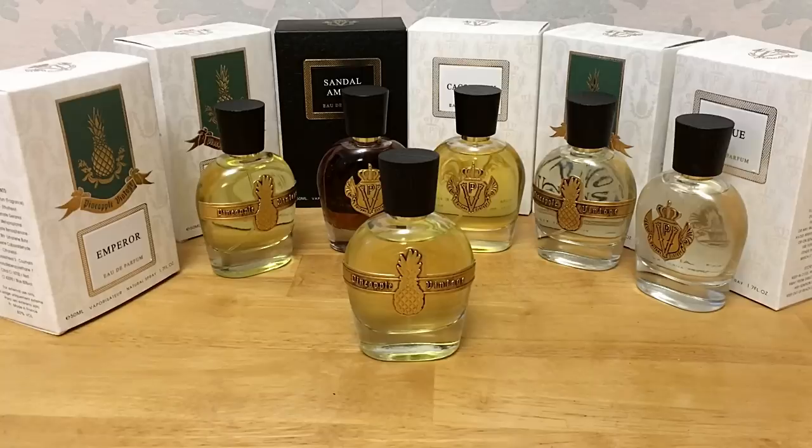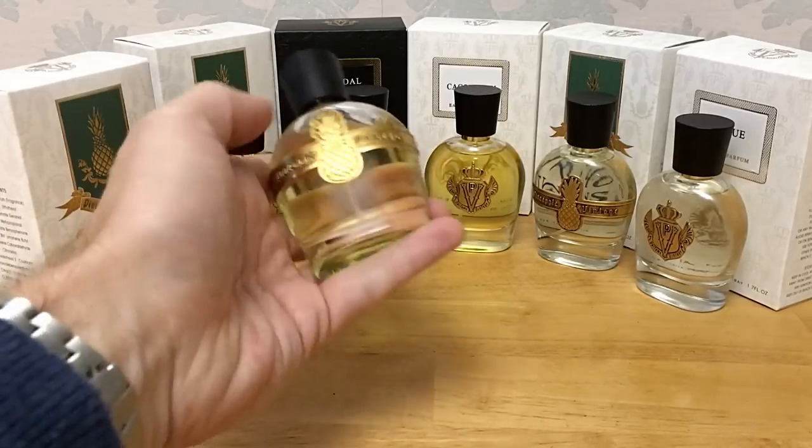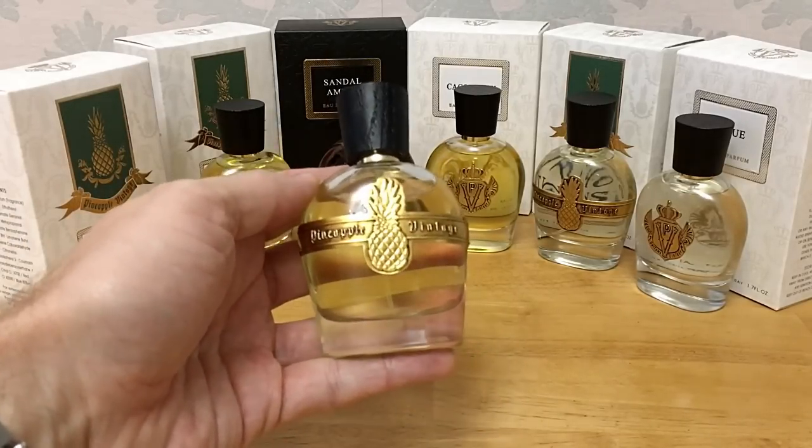So Emperor, my first impression: extremely juicy and really great performance. Really, really nice fragrance and a great substitute maybe for Aventus. The price is not cheap. The 50ml here that I've got, there's 100ml as well, but for the 50ml, you're looking at $95 or whatever that translates to in pounds.